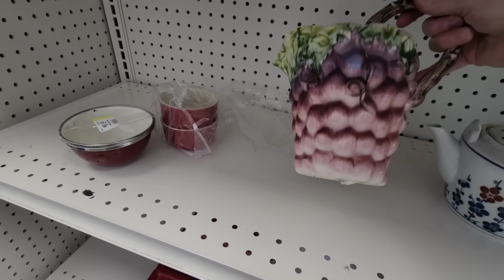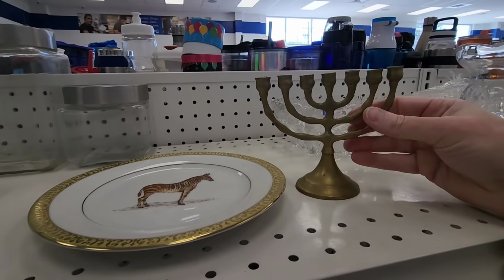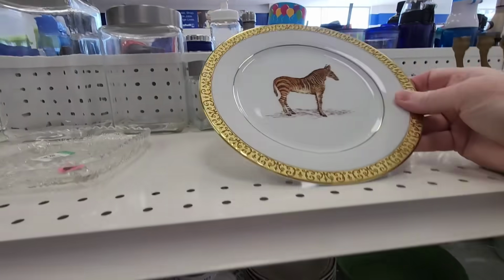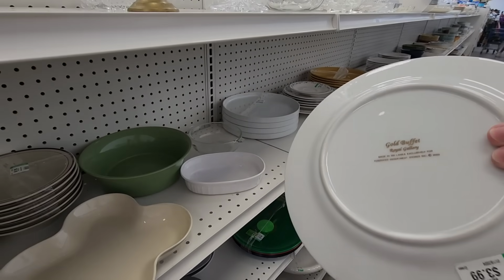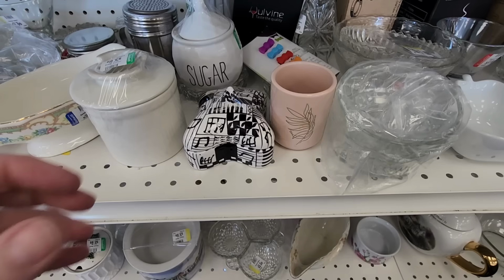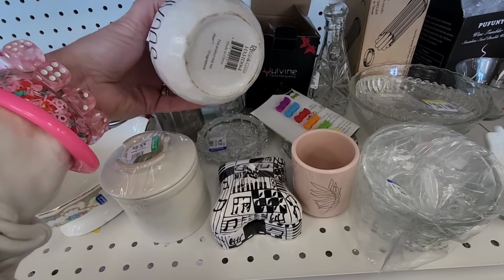This was a giant grape pitcher. I like the handle on it. And then over here, if this is not a menorah, I forget what the other name of this is called, because I know the menorah has a certain amount of candle holders and one for lighting the candle. So I apologize if I mispronounce the name of that candle holder. I was looking at that one plate because I thought it was unusual. And then over here, we're kind of in my kitchen area, I guess.